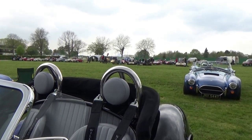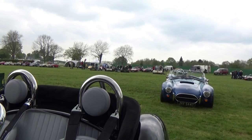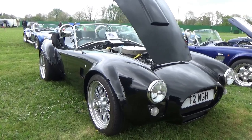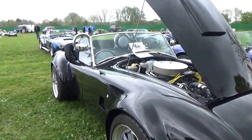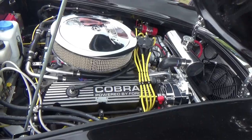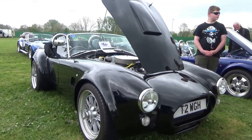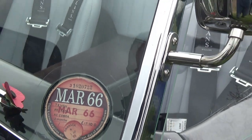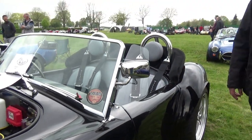That's the main thing. So we got a Gardner Douglas, the Ford V8. It's the first time out today as well. March 66. It's a good fake.